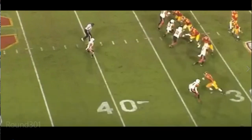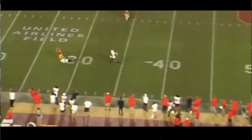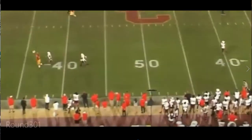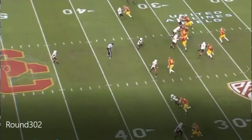All right, first seeing his release. Good release, stems to the inside, then starts to fade to the outside. Good catch on the deep ball, really just right at the edge of his grasp. And then the defensive back dives and is able to bring him down for the tackle. We'll take another look at another clip here.